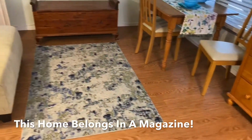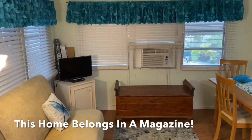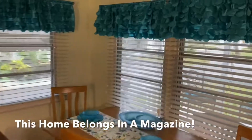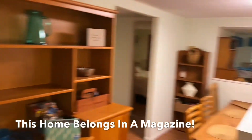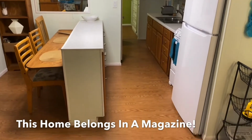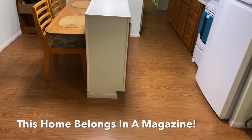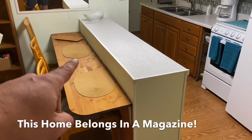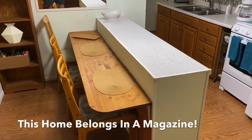Flooring. Plenty of natural light. That's just cute as a button, isn't it? Somebody did something unique here. They extended the island, so you have a table for three.